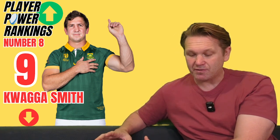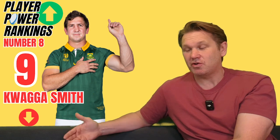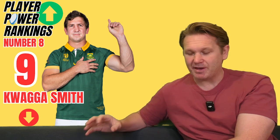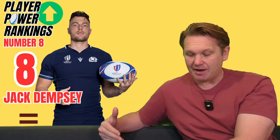And in truth, it only served to highlight that he is a guy that's good on the bench, and that is and should be his role moving forward. And in that role, as a demon for 20 minutes, a little Tasmanian devil for 20 minutes, Quacker Smith is absolutely awesome. But consequently, after having those starts and not really having the same level of impact, I've dropped him down a couple of spots.